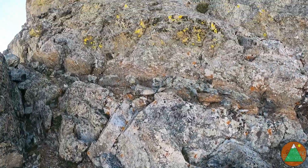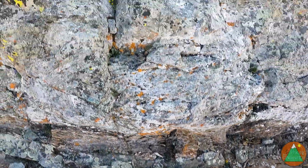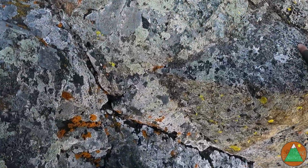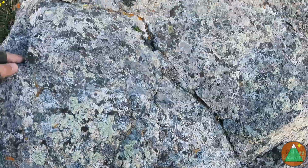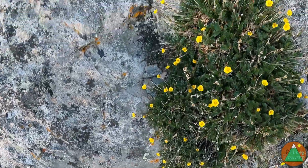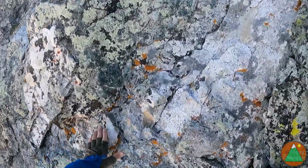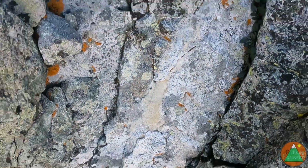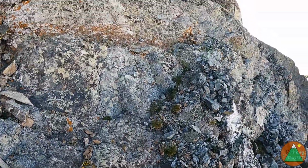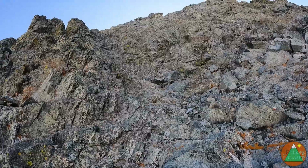We're gonna find out. We're gonna find out. This rock's a little crumbly right here. But this is all well and good. Yeah, I think I'm gonna go over here and then bend left. Let me show you what it looks like though. Yeah, we'll go right up this.